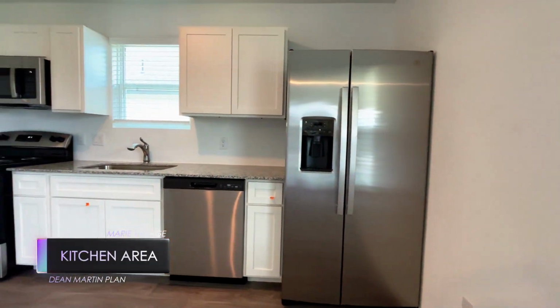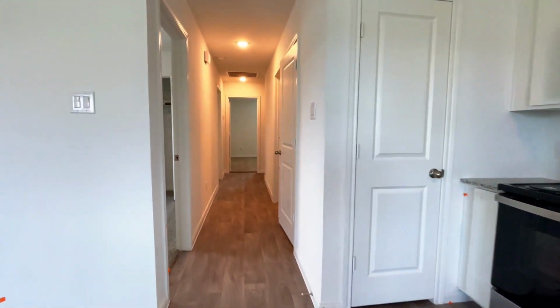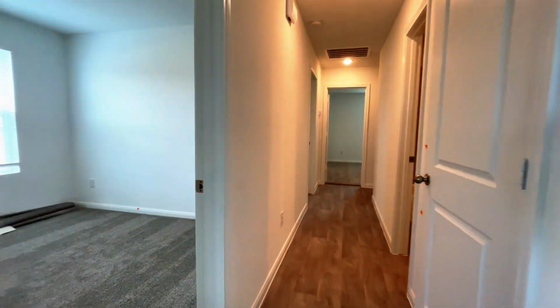Next, we have the kitchen. Check out these granite countertops and stainless steel appliances that come with the house. Perfect for making your meals and favorite snacks easy.